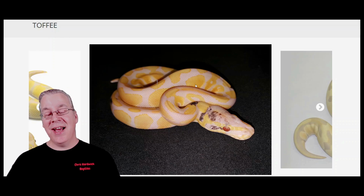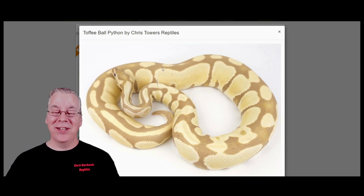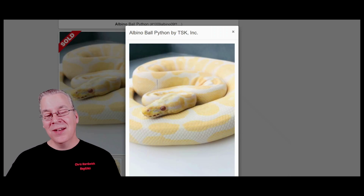So this is the hatchling toffee, and if you look at the adult toffee, take a look at this, how it transforms into pretty much the same kind of snake as the candy. It loses the bright yellow, turns into a caramel colored snake, and the eyes also change too, which is pretty amazing.